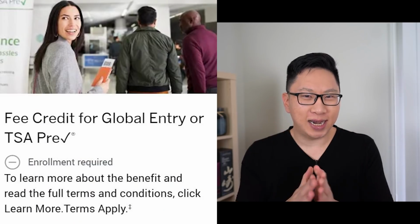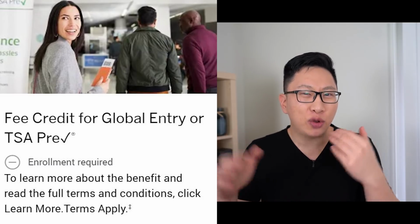Number 11, TSA PreCheck or Global Entry. So there is an appointment system, and I'm not sure what the wait is, but I think it's something worth adding, especially if not as many people are traveling, so the wait might not be as bad. Unlike all the other ones, this one is based off 4 years from when you get it, so you might want to hold off on this for when you start traveling.